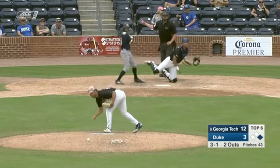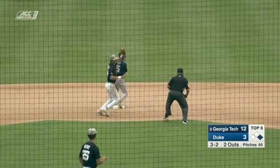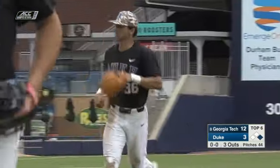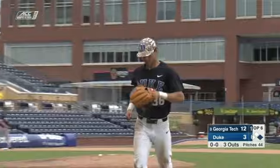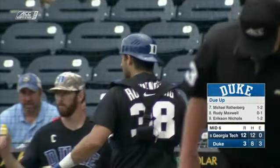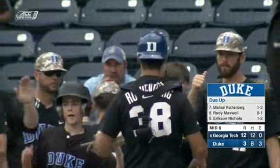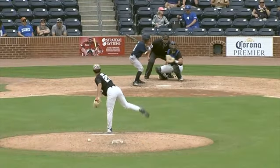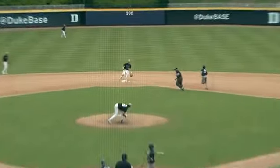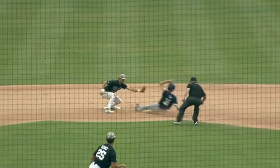The 3-1 from Herrick. Throw down from Rothenberg in time. Michael Rothenberg casting some doubt as to whether they should continue to test his arm. Another throw from his knees. Webb is retired. Blue Devils are out of the inning. And we'll bat leading off with Rothenberg when we return.